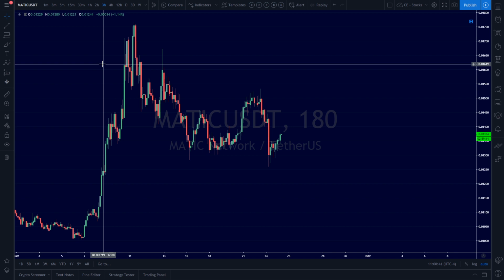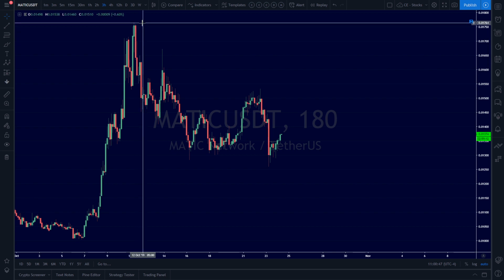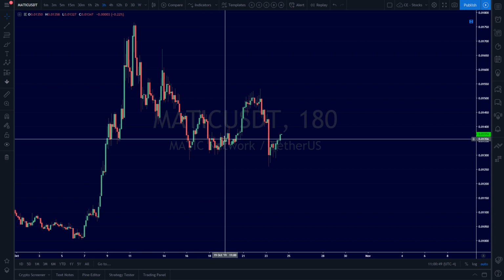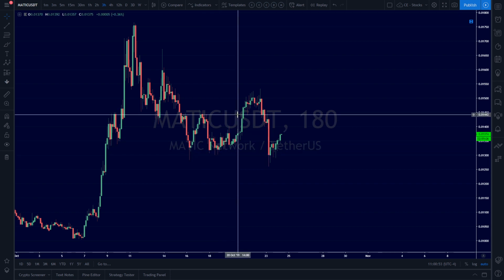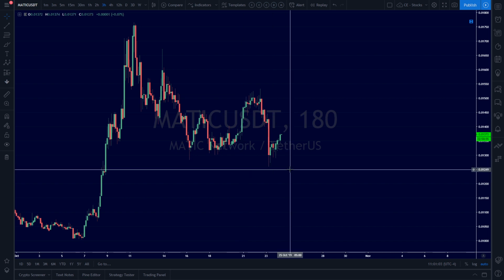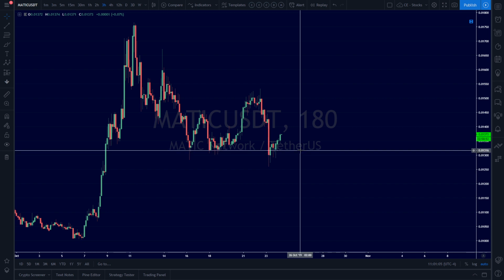I'm looking at the Tether trading pair, but I'm going to go through this, and you can get an idea of how my mind works, what I look at when I'm looking at things, and how I come up with some of my projections, my targets, support, resistance, and all of that. So this is going to be an analysis on MATIC Network, but it's also going to be a little bit of education on how at least my mind works.